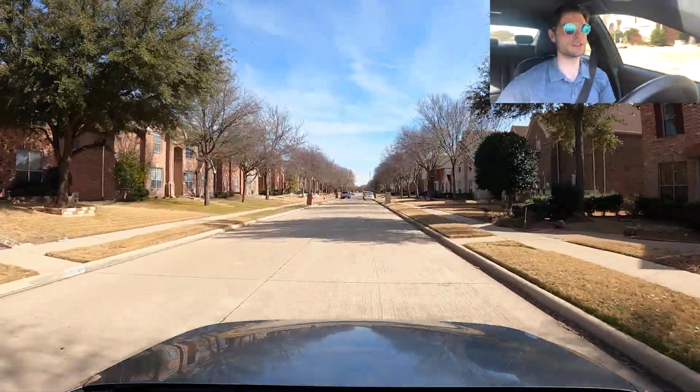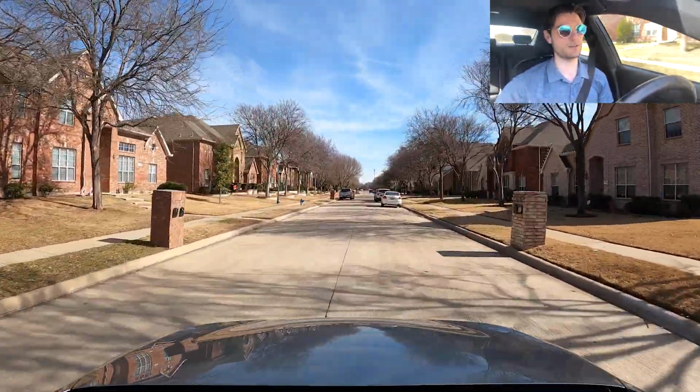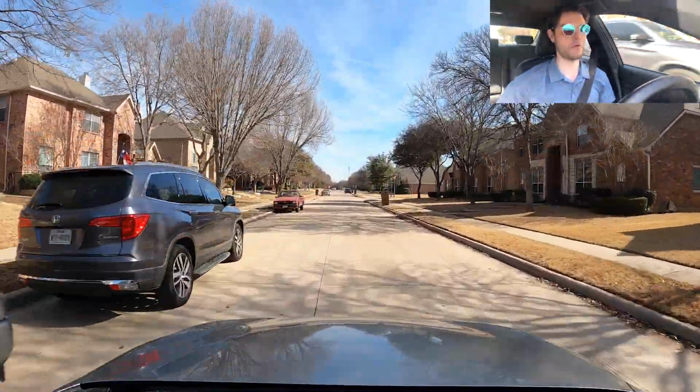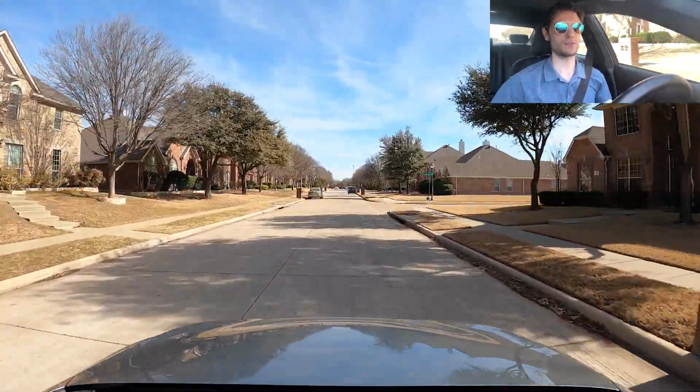The sign on the entry says, "Drive like your kids live here." So does that mean pop it into manual and downshift? I don't know. Let's go this way.